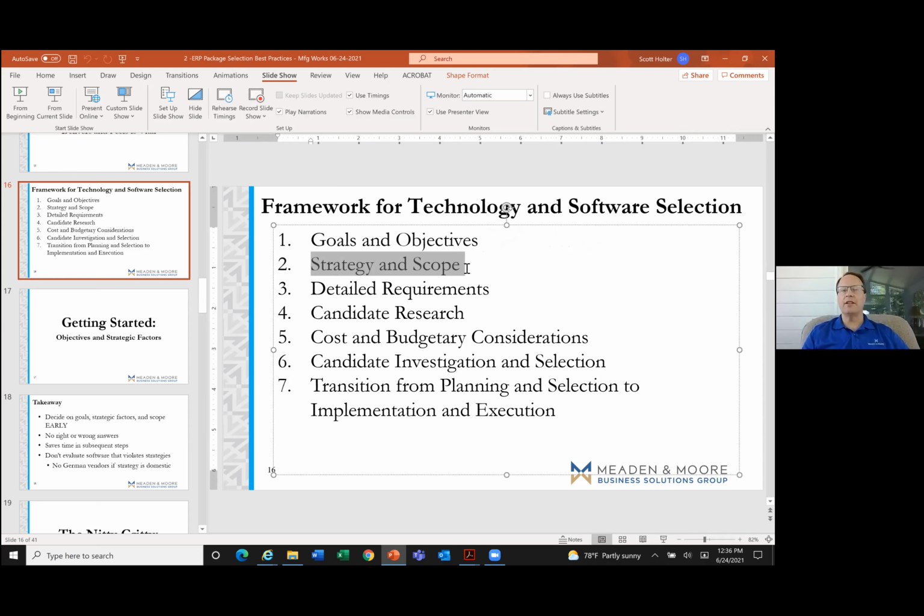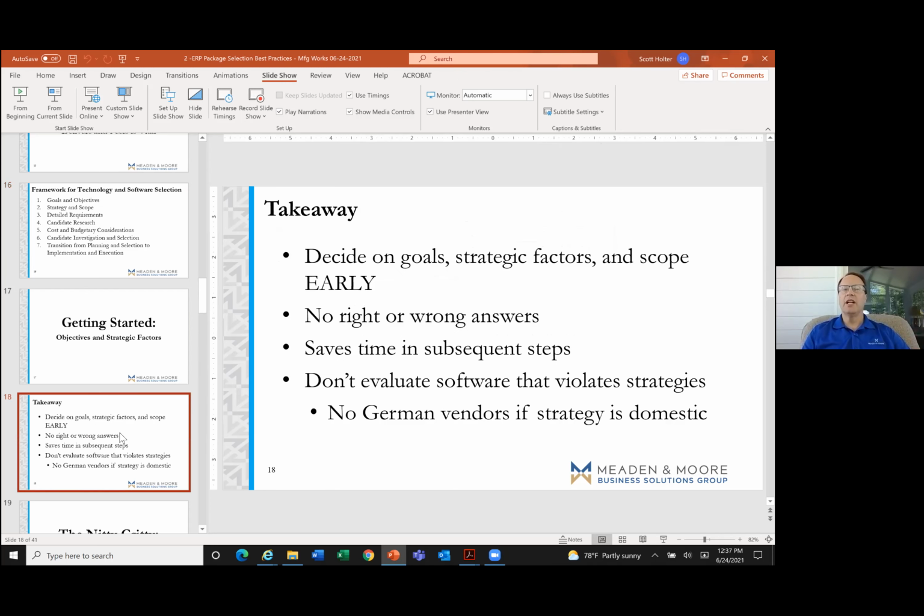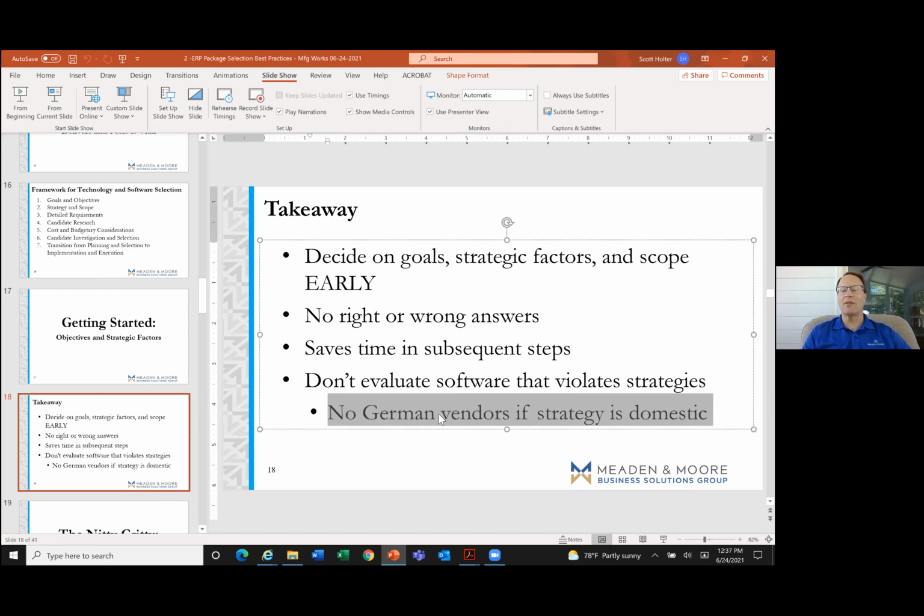And then as part of that, what is the strategy and the scope? I'm going to talk through these with you. It's not complicated. It's typically getting all those things decided on in maybe a 3 to 5 hour session. So it's not a 3-inch binder of an IT strategy, but it's really important to answer those big picture questions early. There are no right or wrong answers, but it will help you not spend time evaluating software that violates your strategies. For example, we commonly hear, oh, we've heard all the horror stories from SAP, don't put us into SAP. Or if you want a domestic software vendor, if that's part of the strategy, that's good to know early.